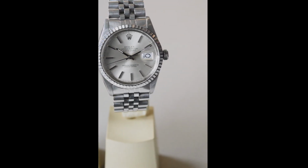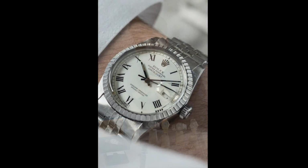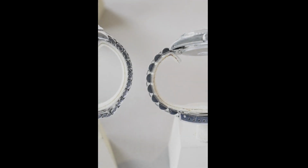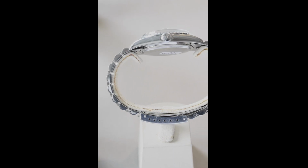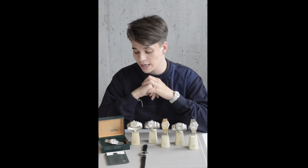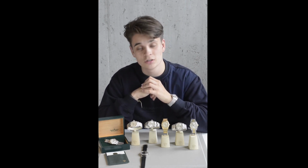But let's talk about this watch here, which is the reference 16030 with a Buckley dial, which means it has Roman numerals. You can get this watch with a blue dial, black dial. This one is the one with a white dial. It has black hands, a Jubilee bracelet, which in this case is a solid Jubilee bracelet, which means that the links are made from solid metal. It has also the flat dial again, because it's a later reference, an engine turned bezel.